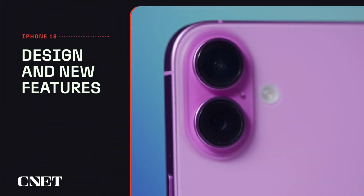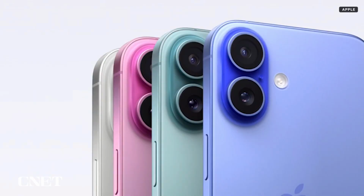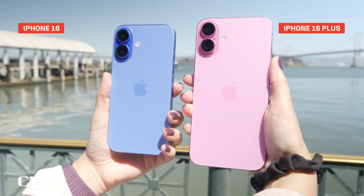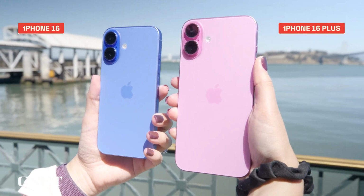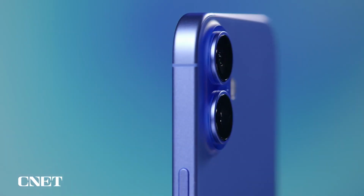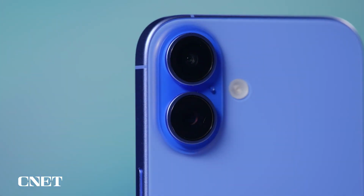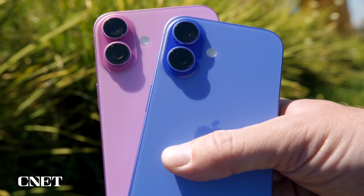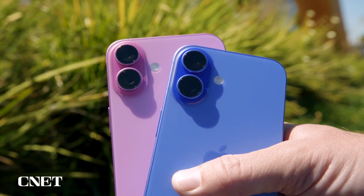Let's take a look at these new colors. The iPhone 16 comes in ultramarine, teal, pink, white, and black. I've been testing the pink iPhone 16 Plus and the ultramarine iPhone 16. Like last year's iPhone 15, these phones have a color-infused glass back that gives them a frosted look. These colors really pop, and it makes me not want to cover them with a case.